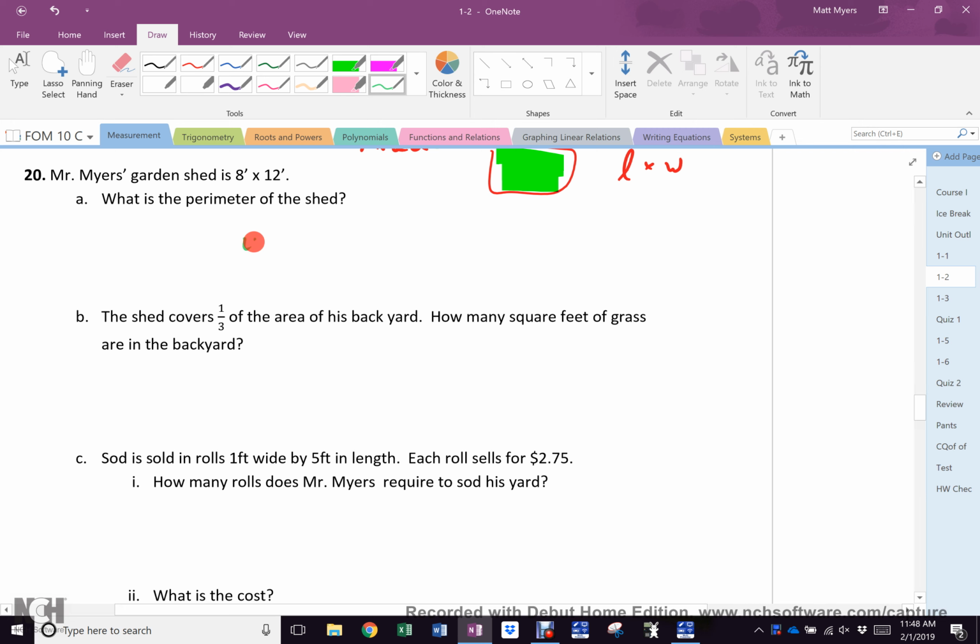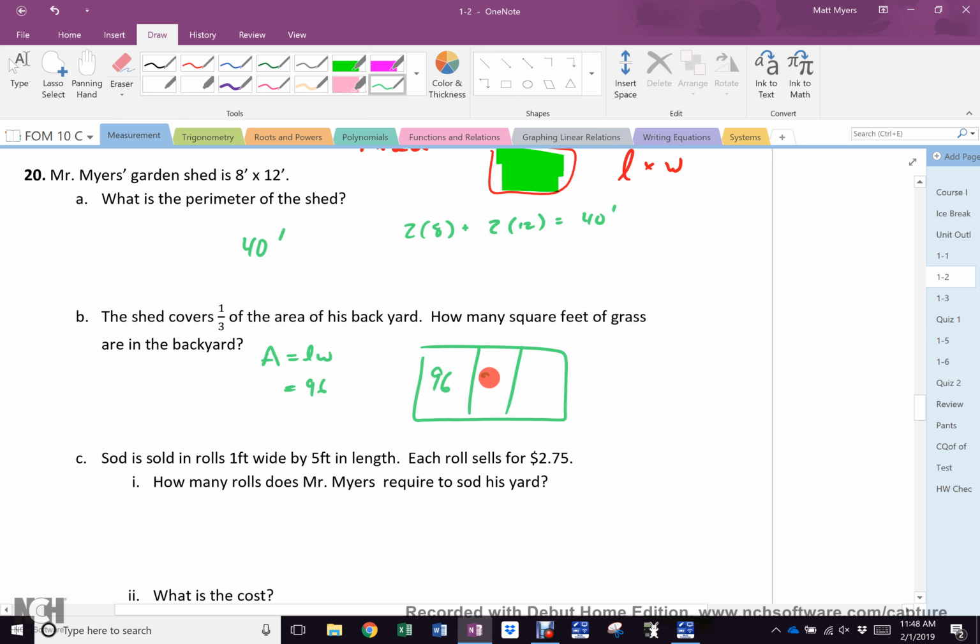Of course, the perimeter of the shed is 40 feet because it is 2 times 8 plus 2 times 12, which is 40 feet. The area of the shed equals length times width, which is, of course, 96. If the shed covers 1/3 of my yard, this is 96. How much is this? 96. How much is this? So how much grass do I need? 192. So I need 192 square feet.